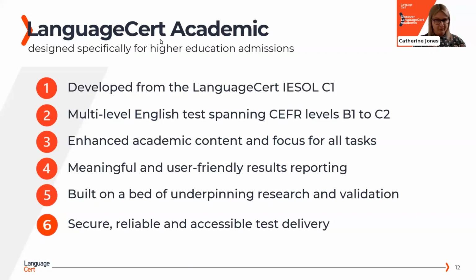So what we've done is we've taken the IESOL C1 qualification as a starting point, and we've created a test for the academic context by adding explicitly academic content and developing a multi-level rather than a single level test. So LanguageCert Academic scores across the relevant levels, with results reported on our 0 to 100 point global scale for each of the 4 skills. And I'm going to talk a little bit more about that later on. So if you're able to just pop on to the next one, Laura.